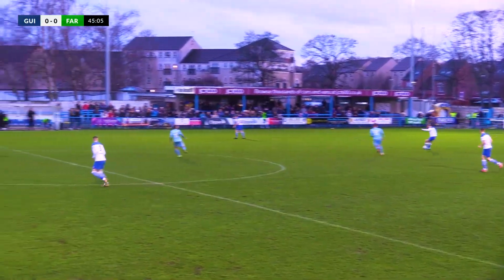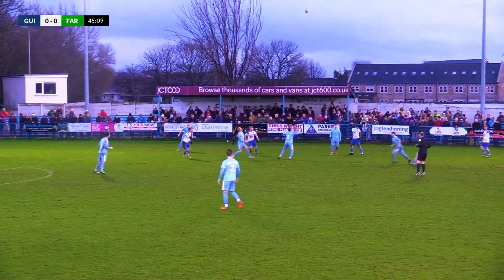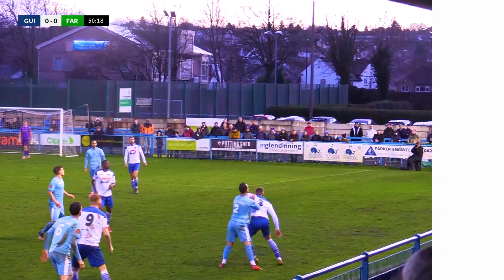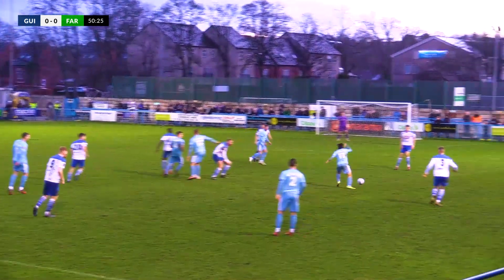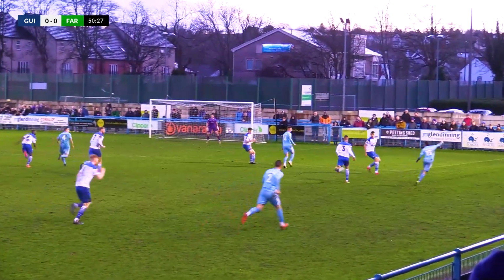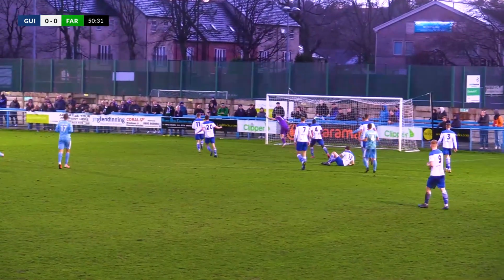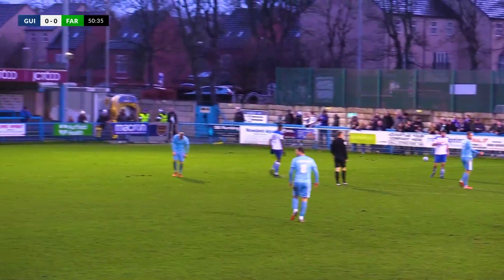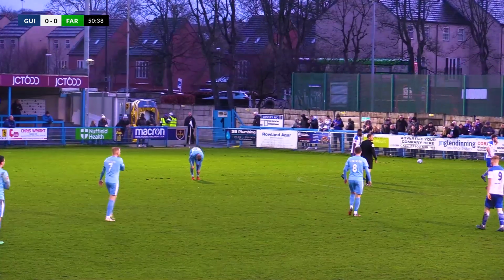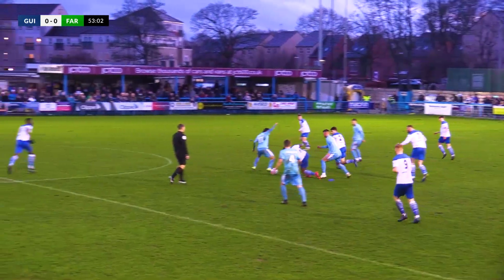We are underway. Guiseley in the second half shooting towards the railway end of Nethermoor Park. Throw-in taken by Hull, flicked on by Nicholson, further flicked on by Stones, can't quite find Thewlis. Ball forward by Farsley, looking for Hanson, comes out as far as Parkin into the centre now with Lewis Turner, and Turner's shot takes a massive deflection that takes it narrowly wide of Owen Mason's right-hand post. That could very easily have dropped in had it been further.